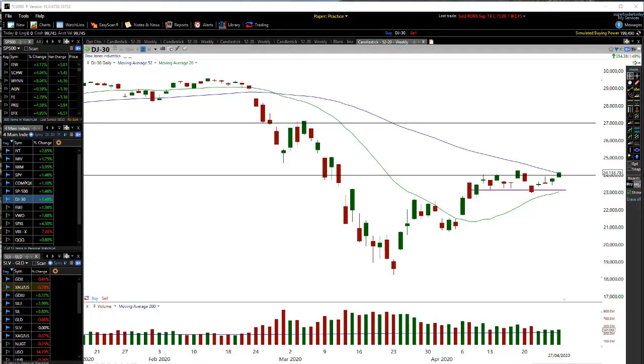I am still quite bullish on this. I actually have a target of 27,000 on the Dow, so that's why I believe we are likely to continue to run when it comes to the Dow Jones Industrial Average. Even though we're getting the moving average pointing down, I still see this is probably likely to continue up to the 27,000 level through there.